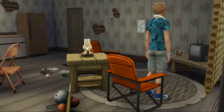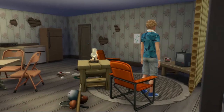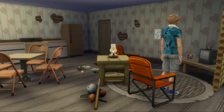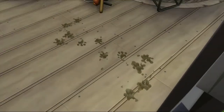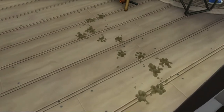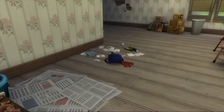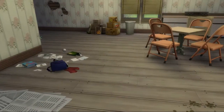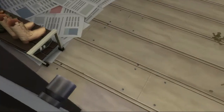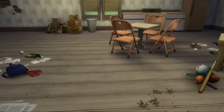Okay, so when we first come in, let's go ahead and get the camera zoomed in at a better angle. So when you first come in, you see trash, dirt, obviously dog footprints. Whoever lived here before must have had a dog and tracked in dirt a lot. Obviously didn't clean it up, and somebody must have either had floorboards in here and didn't finish it, or they might have taken the floorboards up before they left. I don't know, who knows, but yeah.